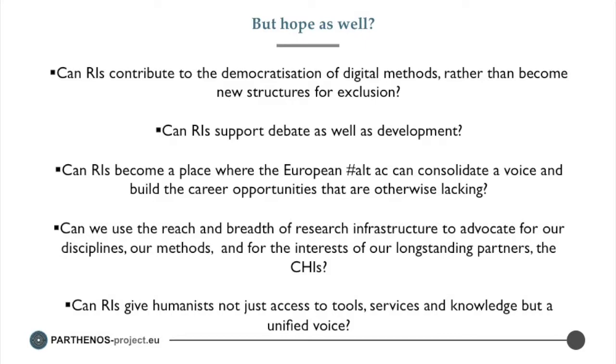I think we need to find ways to support those new career structures where the alt-ac can consolidate a voice. I think we also need to use the reach and the breadth of research infrastructure to advocate for our disciplines, our methods, and for the interests of our longstanding partners, the cultural heritage institutions. Our research infrastructure will not look like CERN. Our research infrastructure will not look like a high-energy light source. It's going to look different, and we need to make sure that we know what we need so that we can make sure that our disciplines get what they need.